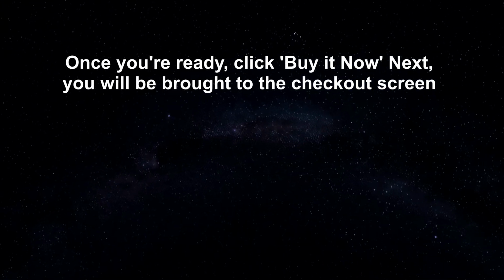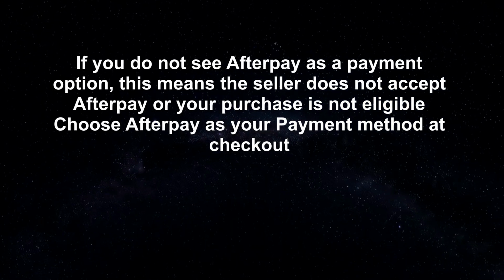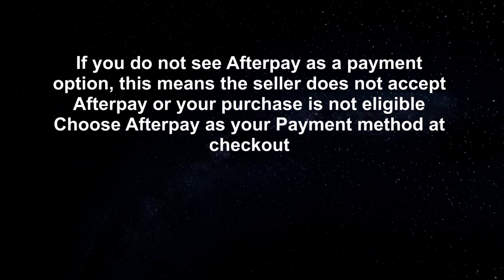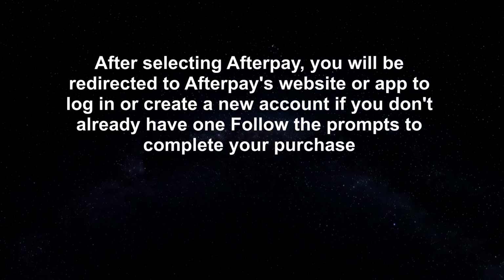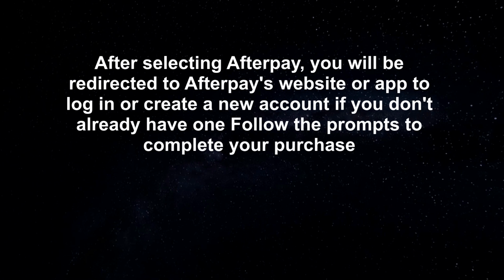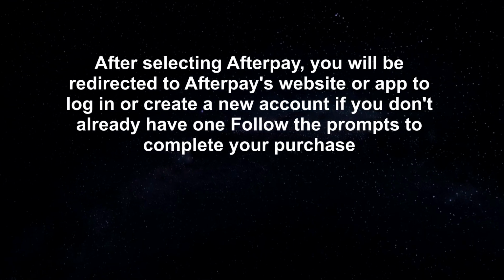Next, you will be brought to the checkout screen. If you do not see Afterpay as a payment option, this means the seller does not accept Afterpay or your purchase is not eligible. Choose Afterpay as your payment method at checkout. After selecting Afterpay, you will be redirected to Afterpay's website or app to log in or create a new account. If you don't already have one, follow the prompts to complete your purchase.